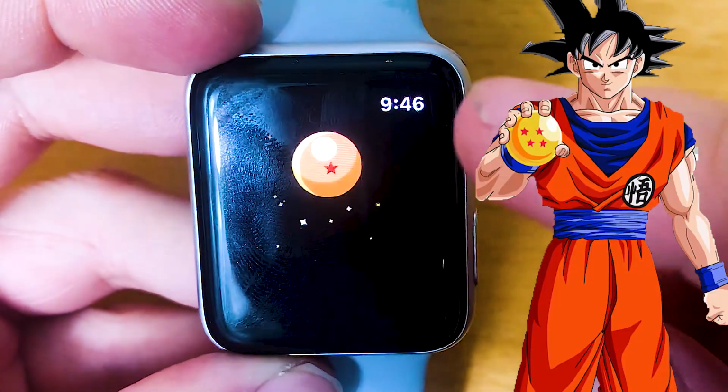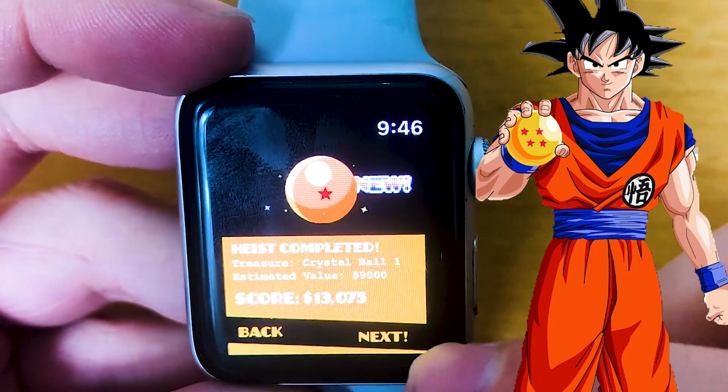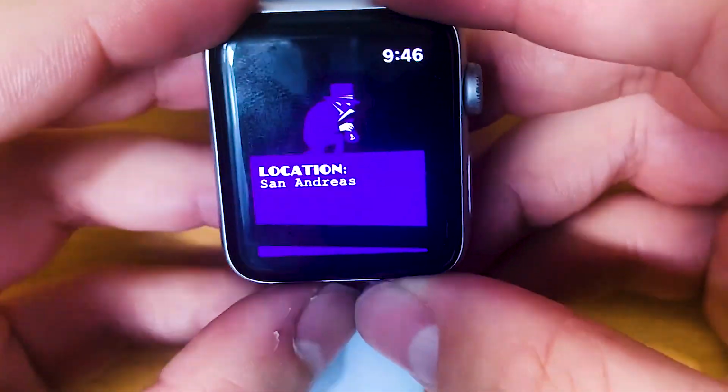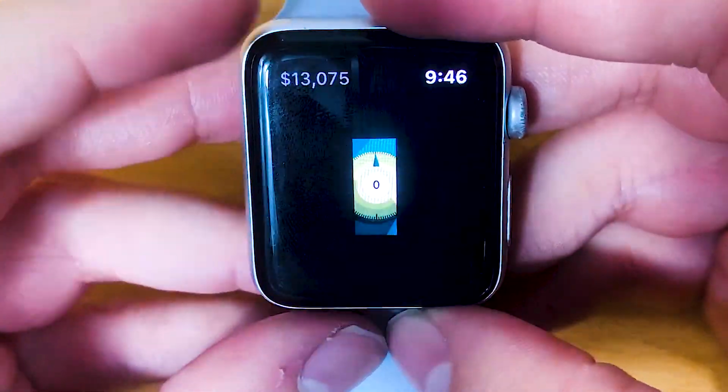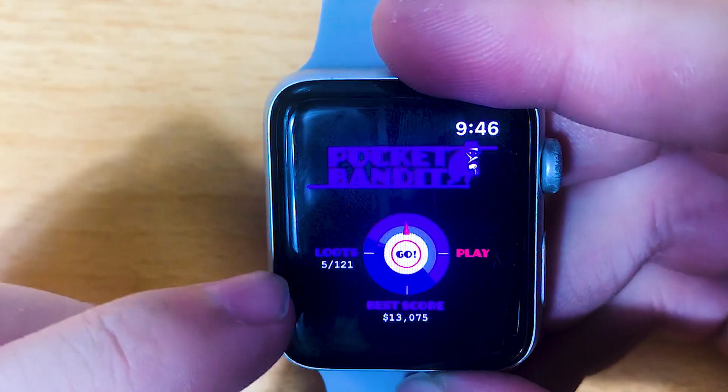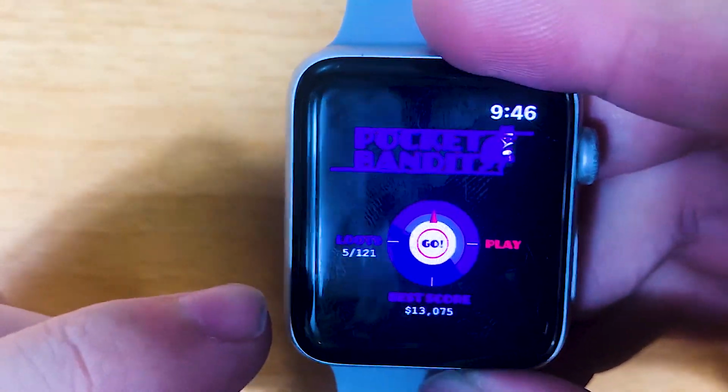Oh, I've got a Dragon Ball. That's pretty cool, actually. What does it say? It is crystal ball. Okay, it calls it a crystal ball, but that clearly is a Dragon Ball. And you just keep going. You just keep playing. It's really fun. You can see in the top corner there, this is how much money I've collected. So you can see how much loot you've collected. I've got 5 out of 121.